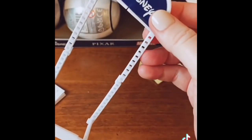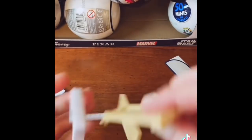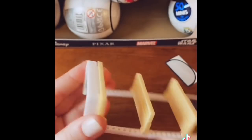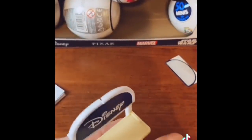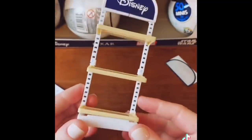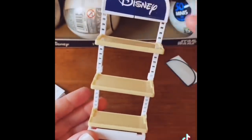Oh, what a mess. Okay, we've fixed up a little bit. The thing with this one is it's supposed to go in here and kind of set on the bottom shelf, but good luck getting that to work because I struggle every single time. Did I get it? Okay, good enough. There we go. There's a shelf. Sticker's wonky. That's falling apart, but whatever.